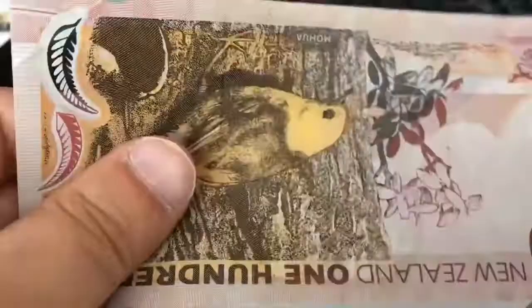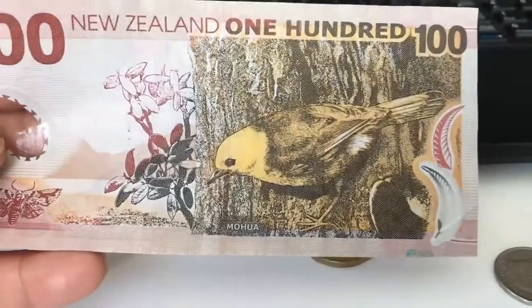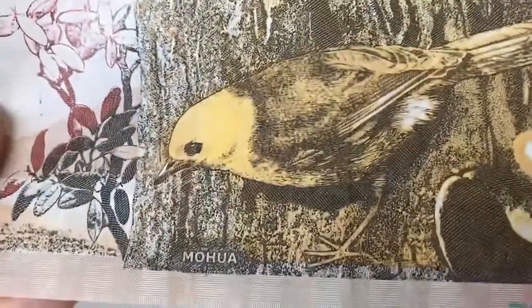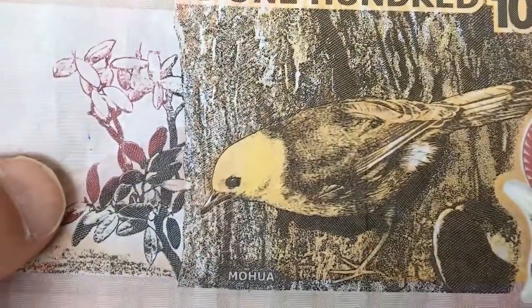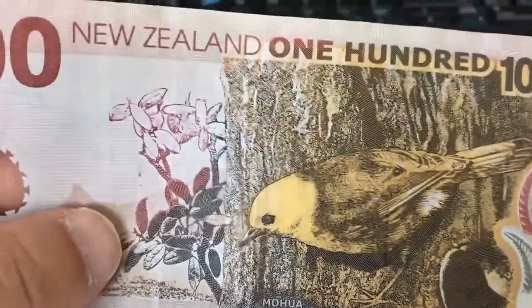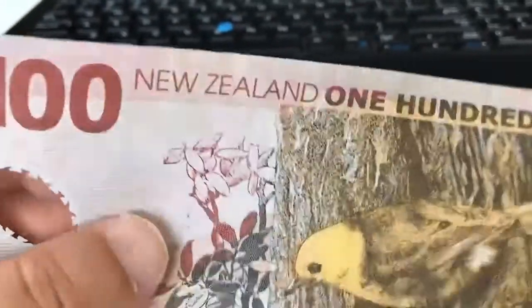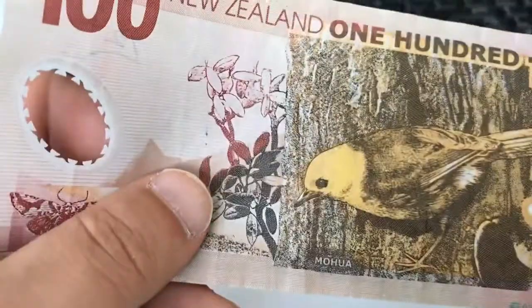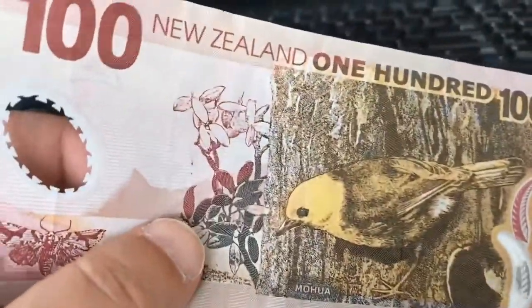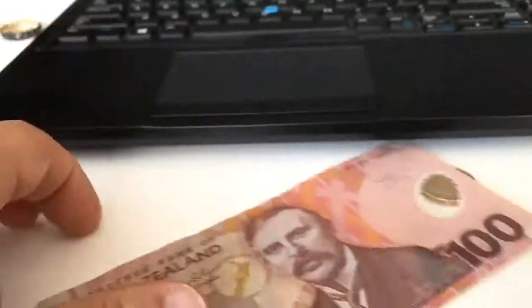On the back of the 100 is the mohua. The mohua bird is the yellowhead bird. That bird is a small insectivore, that means it eats insects, endemic to the South Island of New Zealand. Okay, so it's not the national bird, but it's a bird indigenous to the South Island of New Zealand. Okay, so that's the 100.